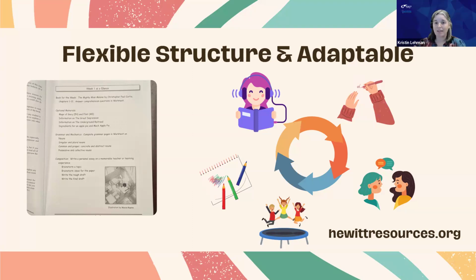Some families like to pair the writing with a curriculum like IEW, things like that, if the kids need more structure. Others like the fluid nature of just having that prompt and being able to go as the student and give them that creativity.